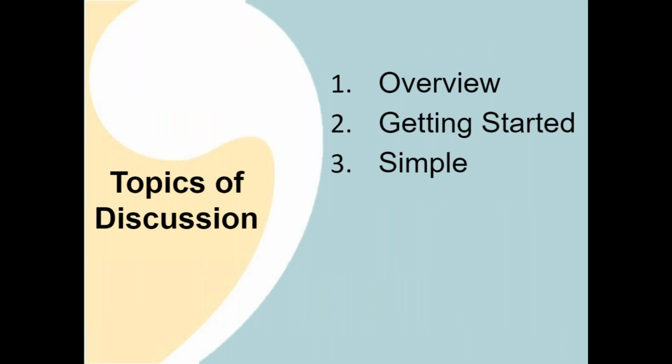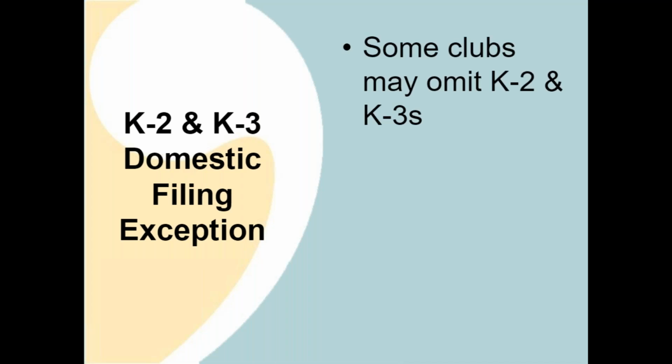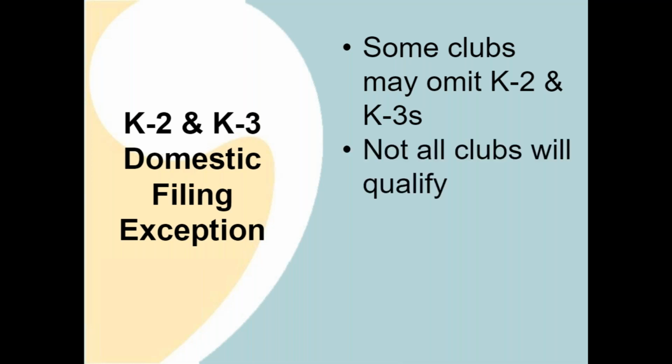If you prepared your club taxes in the past, you'll find most things will be the same as last year. You probably remember that in 2021, there were significant reporting changes regarding investments in foreign company stocks. Your club filed Schedule K2 and Schedule K3s. This year, the IRS has announced new instructions regarding reporting of this foreign income. The 2022 draft IRS instructions now include a K2 and K3 domestic filing exception. The domestic filing exception is a way for many clubs to omit the Schedule K2 and the Schedule K3s from your 2022 tax filing. Not all clubs will qualify.